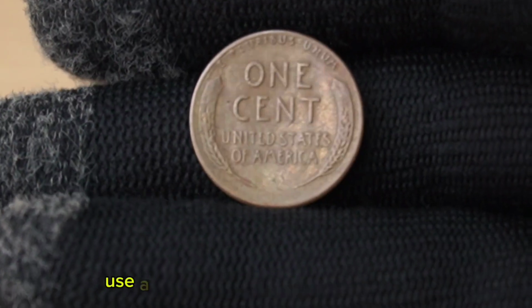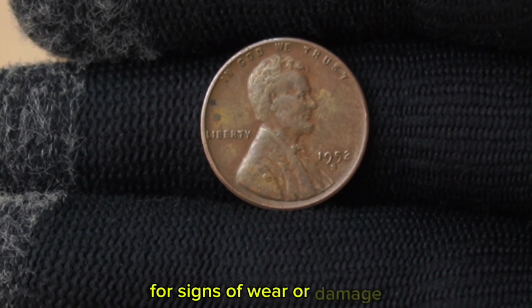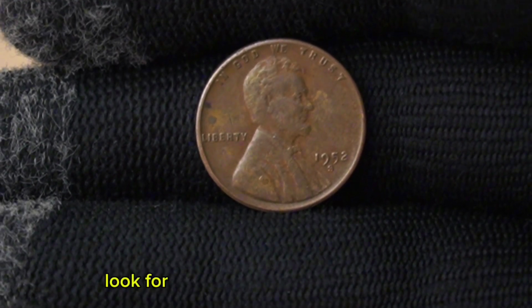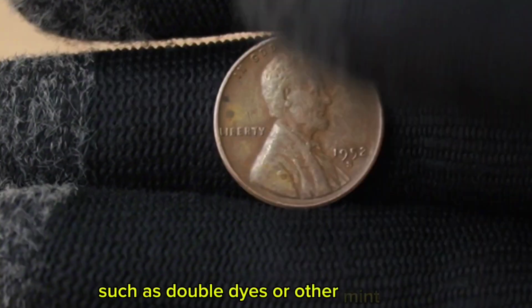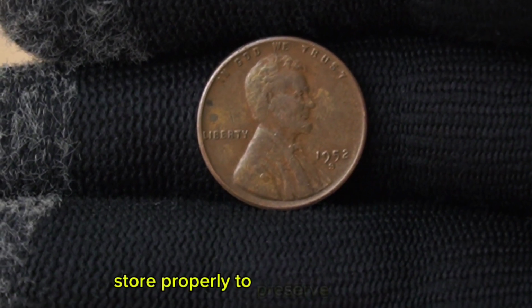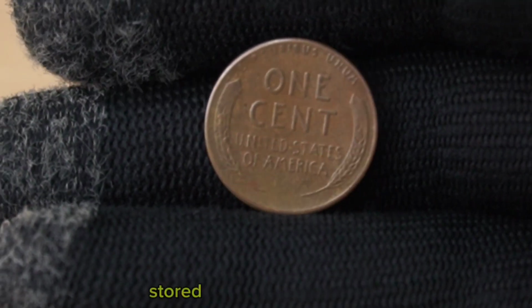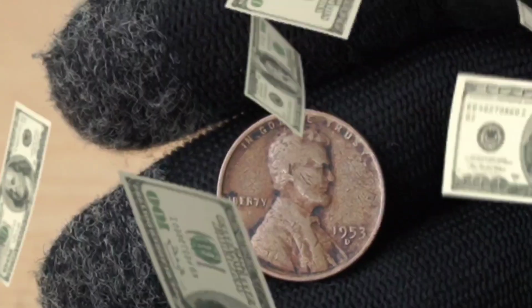Inspect the condition. Use a magnifying glass to examine the coin's details and surface for signs of wear or damage. Look for errors. Keep an eye out for any unusual features, such as double dies or other mint errors, which can increase the coin's value. Store properly to preserve the coin's condition. Store it in a protective holder and keep it away from moisture and extreme temperatures.